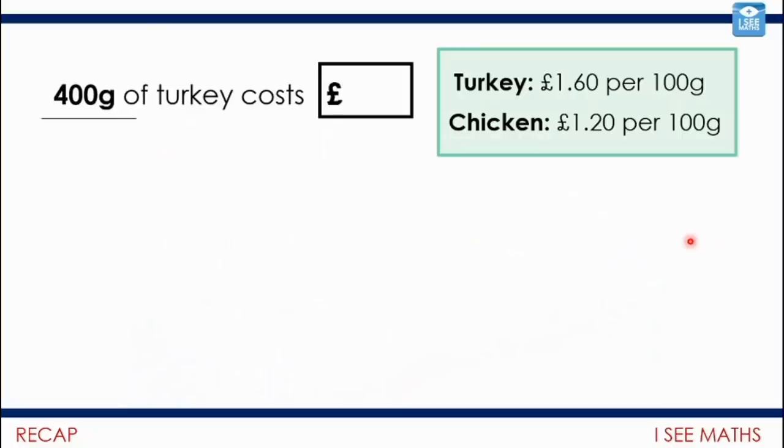Now, we're actually going to go back today to something we did a few weeks ago, because it's going to help us on the task that we've got. It is about time, today's task, but it's also about scaling. So we had this example, and it was 400 grams of turkey costs how much? When we know that turkey is £1.60 per 100 grams. So we have to scale that up, because if we're trying to buy 400 grams, then it will cost more than £1.60. It's £1.60 per 100 grams.